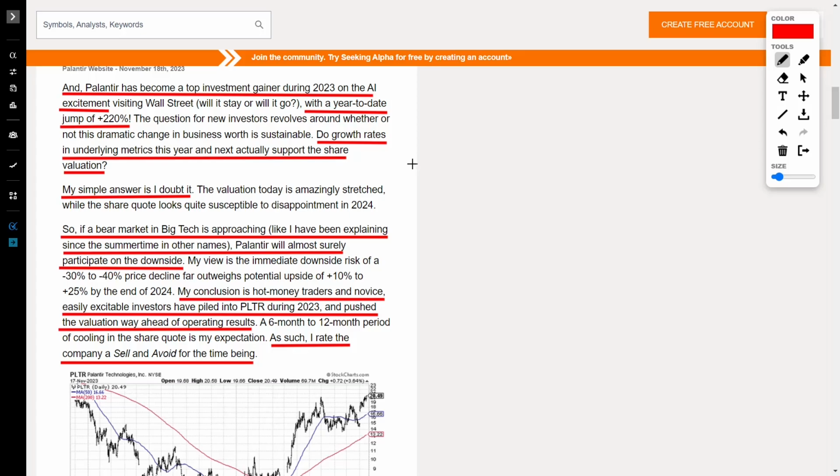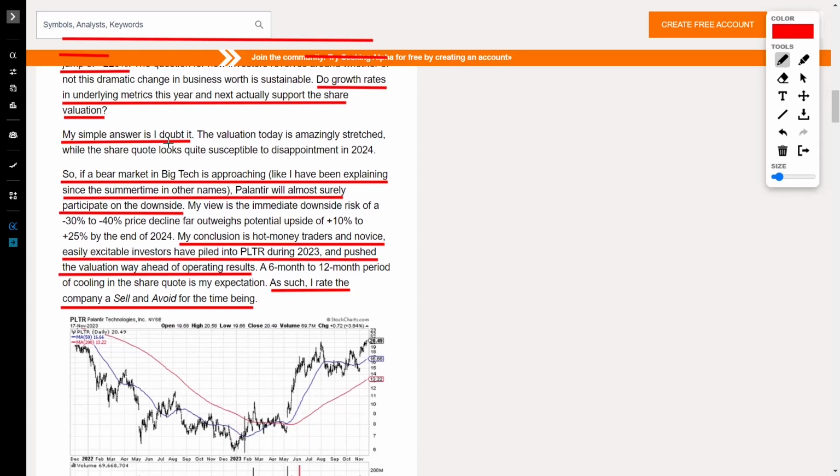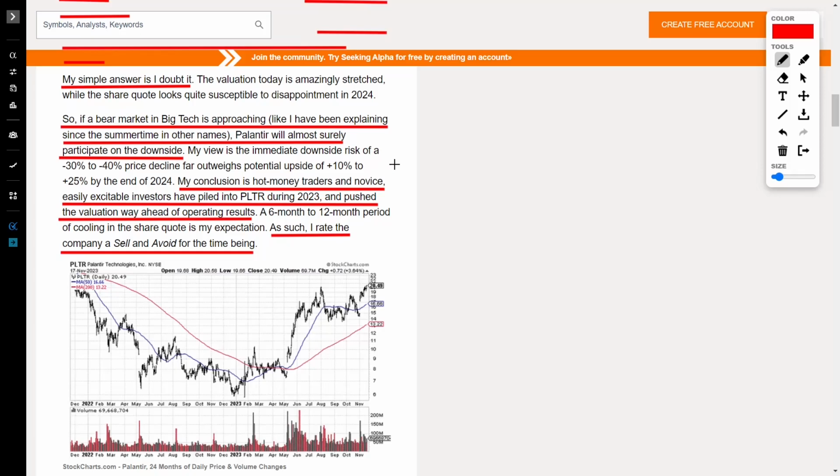So now let's get into the bearish negative part of this article. He says, after this immense surge, does Palantir's growth rate equal this overall stock momentum? Can they actually support their valuation right now? And his simple answer is no. Especially considering that he thinks that a bear market is approaching and that the company will almost certainly participate in a downward slide over the coming months.